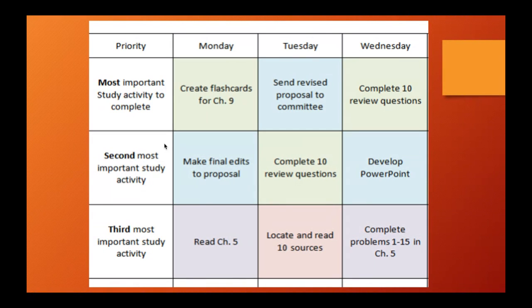And then you might have other tasks like reading chapter 5 or locating your sources, which then maybe become higher priority tasks towards the end of the week. So this is a really good tool to break down your big goals into smaller tasks, prioritize them, and then make them realistic and set for a specific day so that you can check them off as you go.